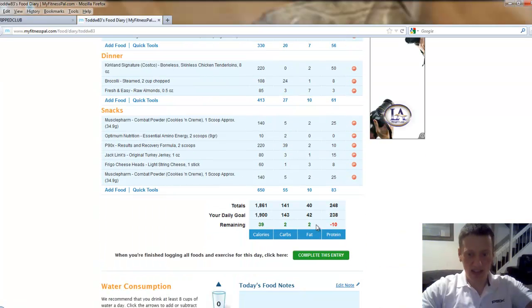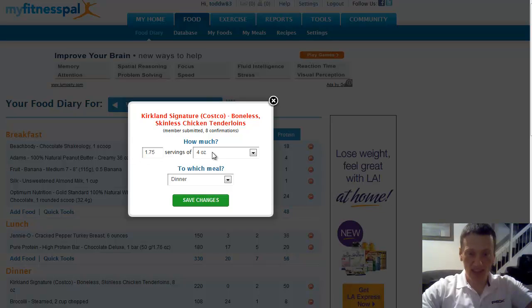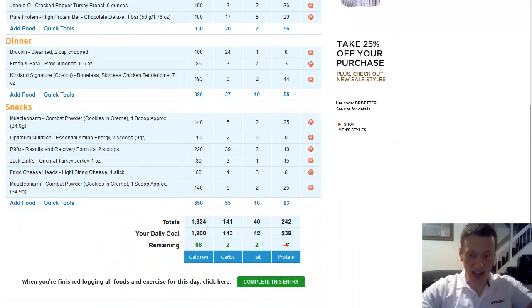There we go. So I'm a little over on protein, which is okay. So I can come back. Check this out. Okay, I go to dinner and I cut back on my protein. Let's see, 7 ounces instead of 8 ounces of chicken. And look at that. Now I'm within 4. Look at that. 2, 2, 4. You hit your targets. Perfect. You can get even more precise than that if you really want to, you can mess around with those. But that's how you do it, guys. You do it the night before so that you get it right the next day.